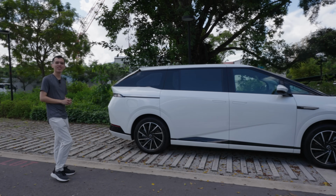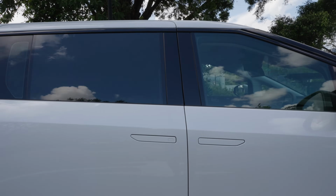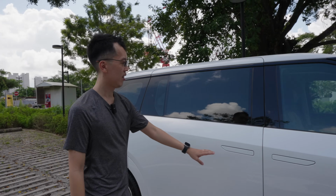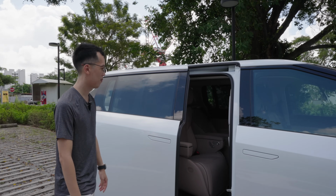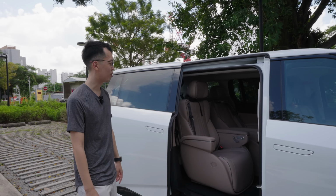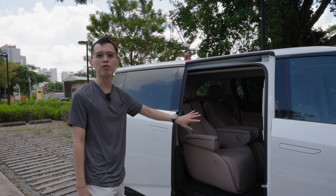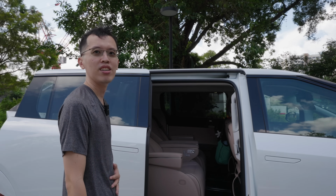And like you mentioned, one of the key considerations for families is a sliding door. So you can see that all the door handles are flush. How do people open the door on this car? Just a simple tap over here. So like you mentioned, really high tech, even greeted by music as well. Yeah, so once you tap on it, the mid-row seats will actually move back by themselves to allow the passengers to sit inside. That's pretty epic.